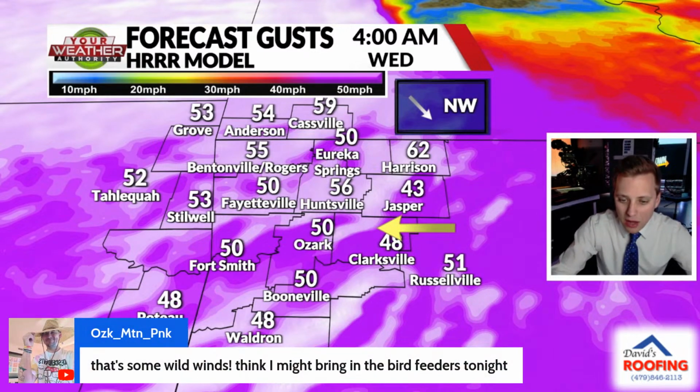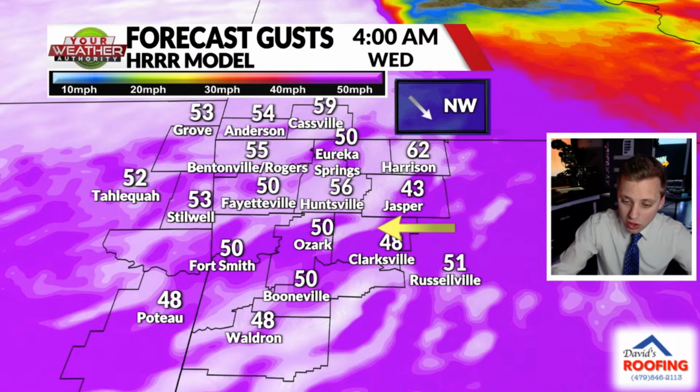Let's see here. That's some wild winds. Think I might bring in the bird feeders tonight. I think that's a good move right there. That is a good move.